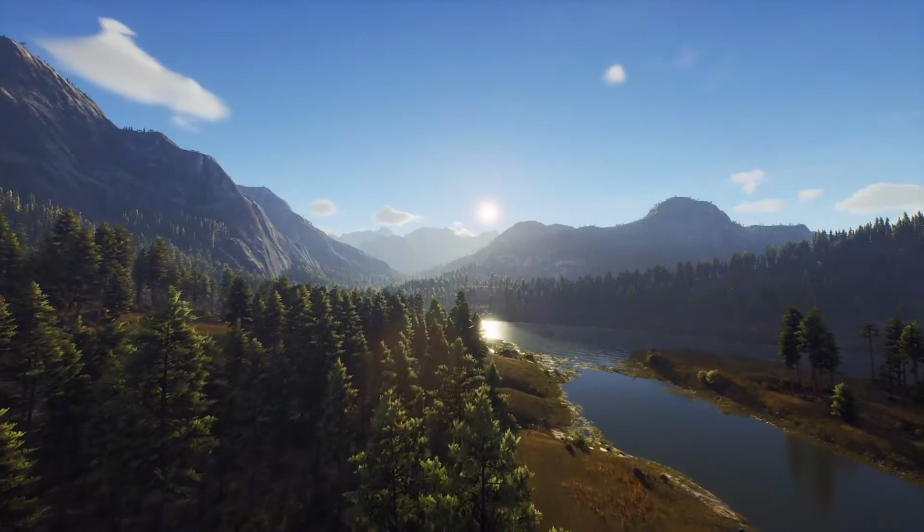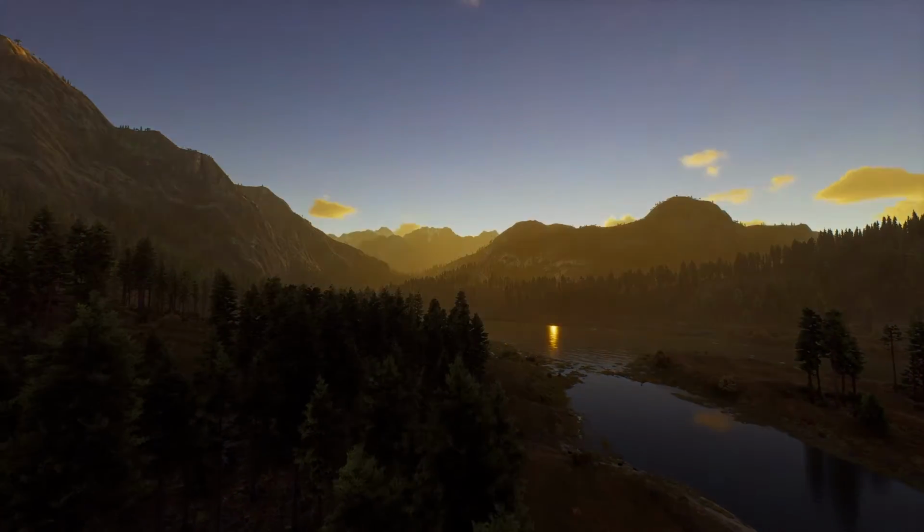Today we will explain features which make playing Way of the Hunter an authentic experience: day and night cycle, wind and weather systems, and animal life cycles.